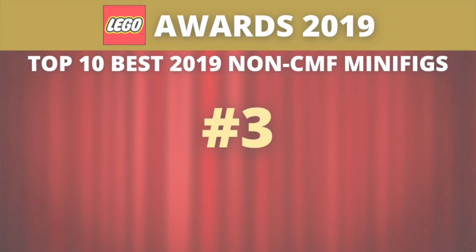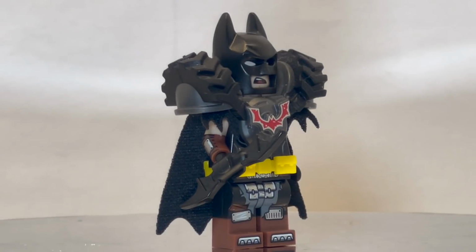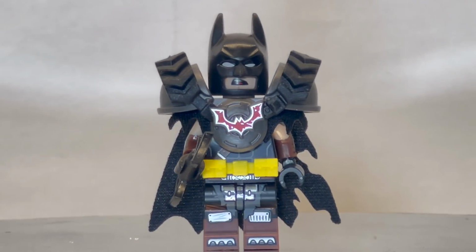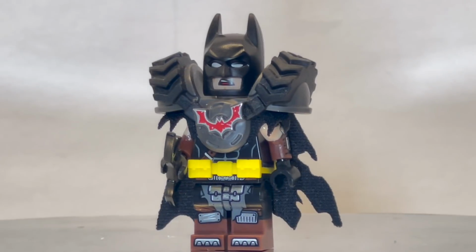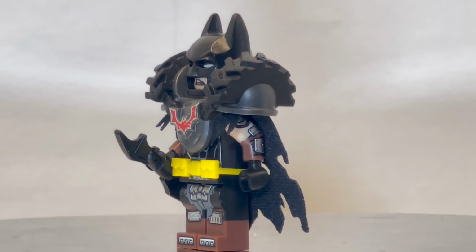But with that, we can move on to the top 3 best non-collectible minifigs of 2019. And coming in at number 3, we have Apocalypseburg Batman. This is a minifigure that was debuted in the LEGO Movie 2 Apocalypseburg set, which looks absolutely fantastic and is one of the most unique minifigures of Batman that we've ever gotten.